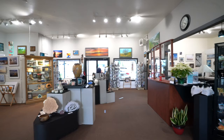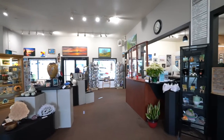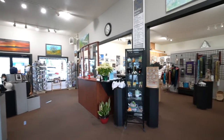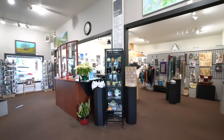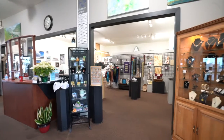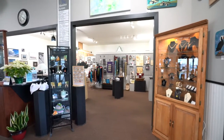Okay, so we're going to enter the gallery from the door from the south that leads off of 101. We're going to enter it, and you're going to see the center of the gallery, and we're going to move left to right. There's the desk in the center, and then we're going to move to the back of the gallery. We will circulate the gallery in a clockwise direction.